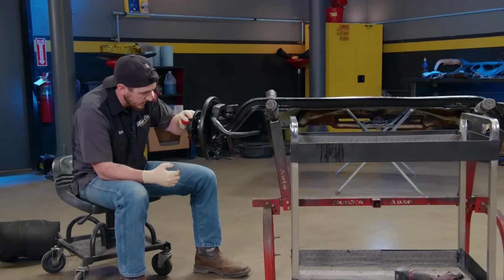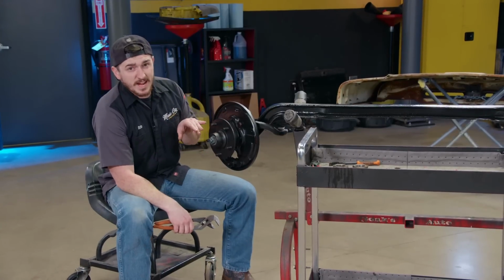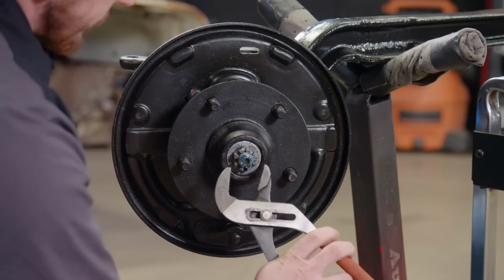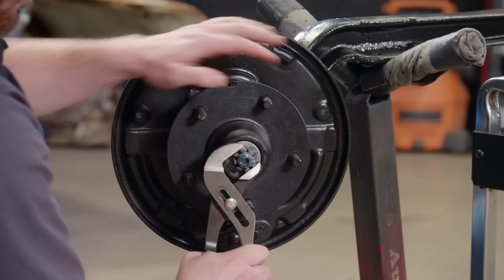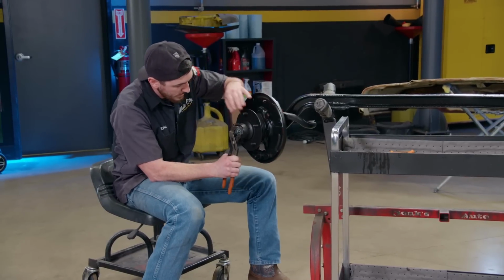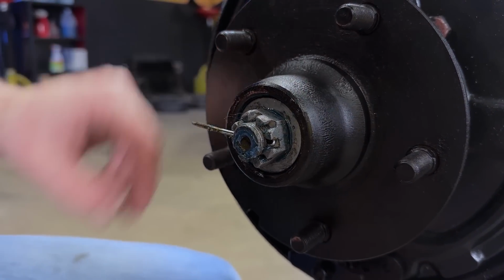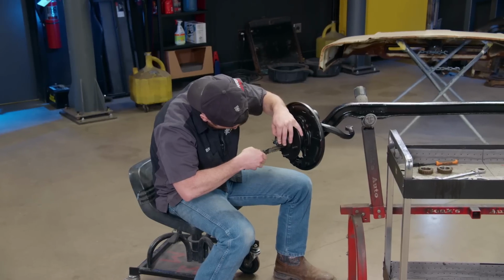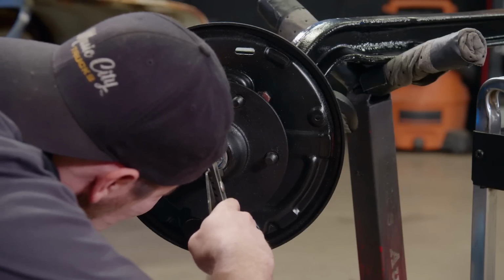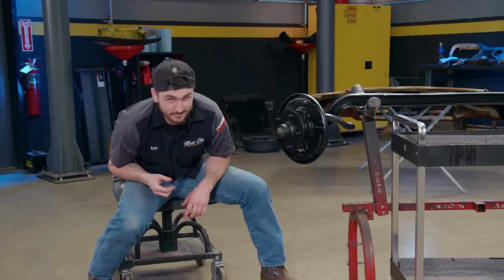Clean up all the excess. With the new bearings in and the hubs back on the spindles, it's time to seat the bearings and get the caps put on. You want to spin your hub while tightening the nut, and it'll get a little bit stiff. Then you just want to back it off enough to where you can get your cotter pin installed and have this spinning nice and free. Smash this down the rest of the way. Beautiful. Now we'll get the other side done, and it's time to put the brakes on.